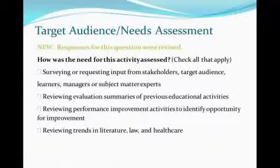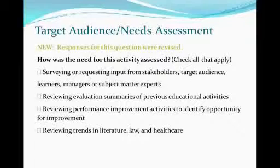Target audience and needs assessment. This question is not new, but the responses for this question were revised. So the question is, how is the need for this activity assessed? And you're going to be checking all that applied. Did you survey or request input from the stakeholders, target audience, learners, managers, or subject matter experts? Did you review the evaluation summaries of previous educational activities? Did you review performance improvement activities to identify opportunities for improvement? Or did you review the literature, the trends in literature, law, and healthcare?